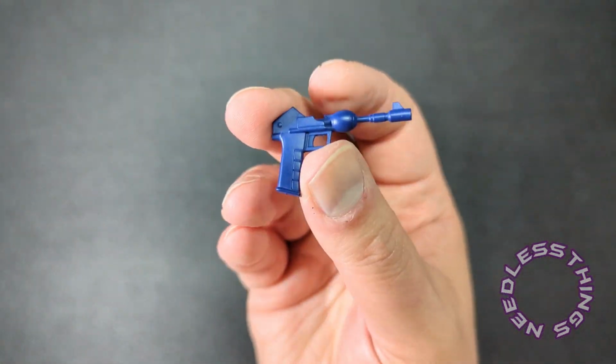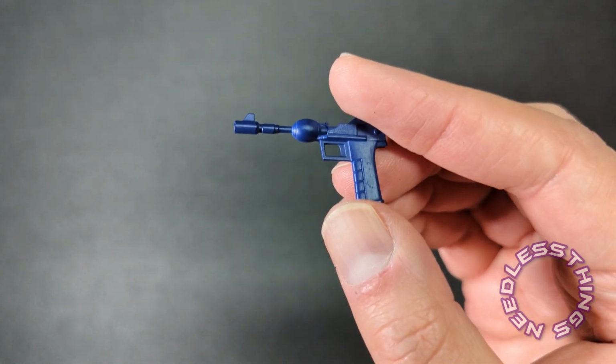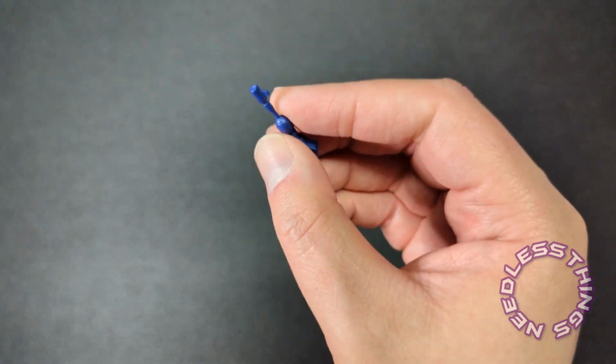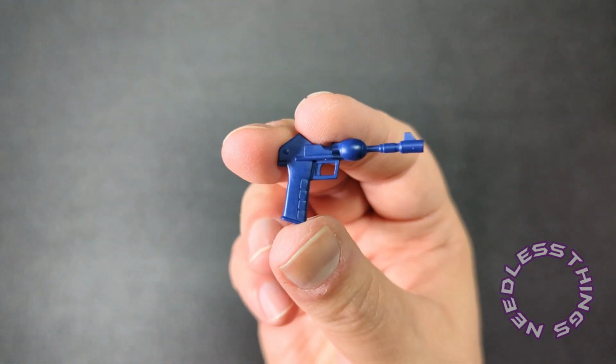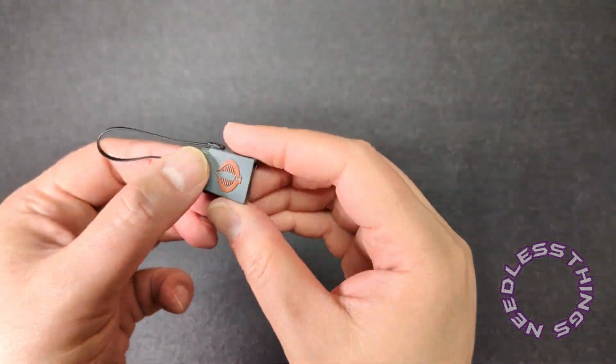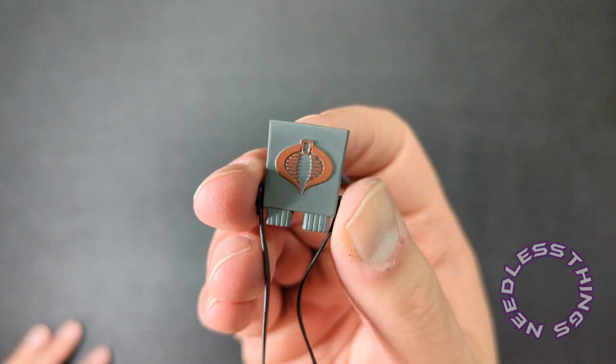And again, tell me in those comments if you know. If you know off the top of your head. If you Google it, say, I Googled it, but if you know off the top of your head, kudos to you. You are a G.I. Joe encyclopedia of knowledge. And then finally, we've got some binoculars with Cobra logo sculpted and tampoed on.